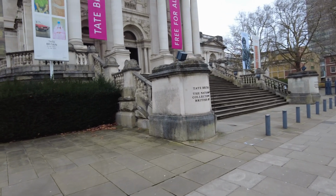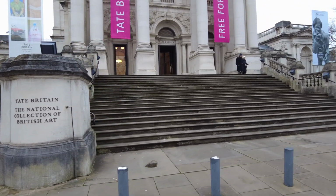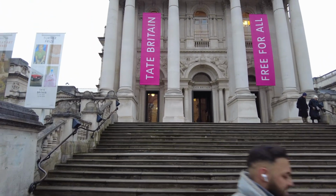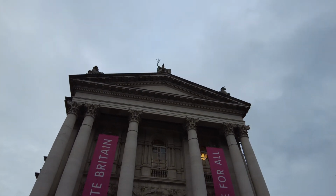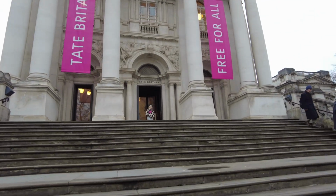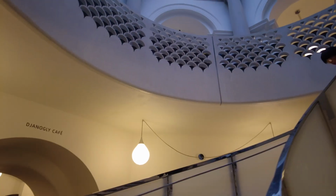So Tate Britain was founded in 1897. It was originally called the National Gallery of British Art. In 1932 they changed it to the Tate Gallery, and then in 2000 Tate Modern opened, and various Tates around the country like St Ives, Margate have spread out the collection. But here you have a specifically British lean.